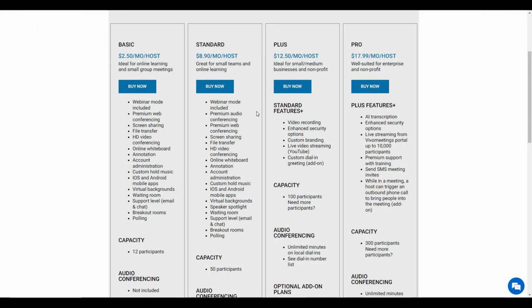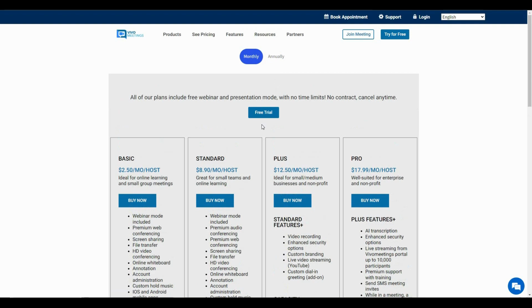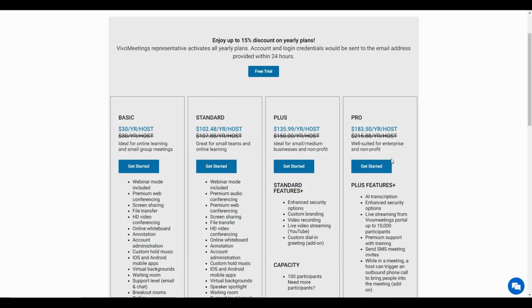Vivomeetings is also available on a subscription plan. It costs $2.5 for Basic per month per host. For Standard it costs $8, for Plus $12, and for Pro it costs $17. There is also an annual plan, and these are the prices.